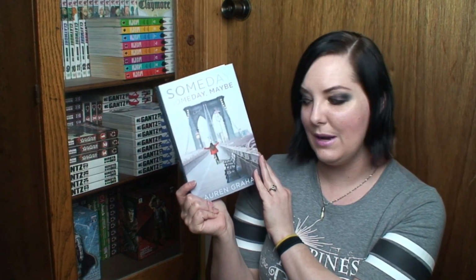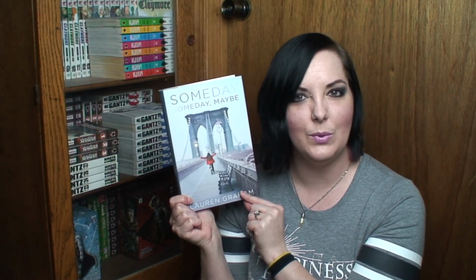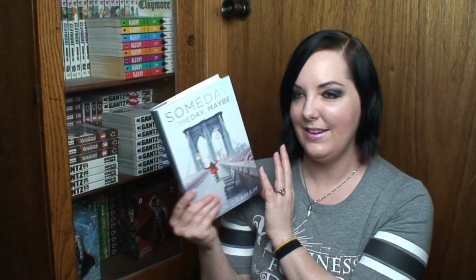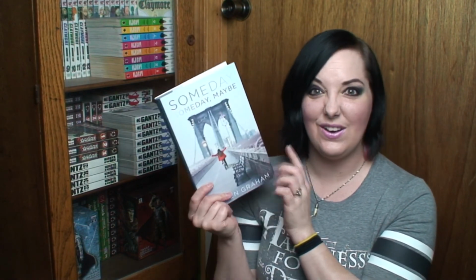Another book that I got off of eBay was Someday, Maybe by Lauren Graham. If you do not know, this is the actress that played Lorelai Gilmore in The Gilmore Girls. I just heard about this recently. I had not heard that she had published a book. I think it was 2013 or something like that. So it's only been out for a couple years, but I had not heard of this.